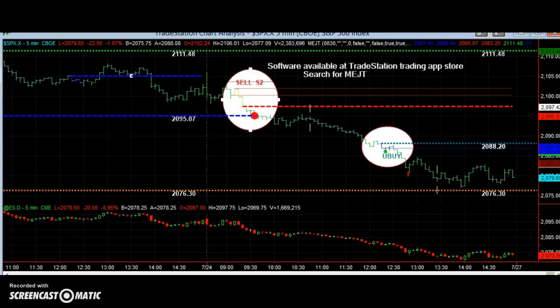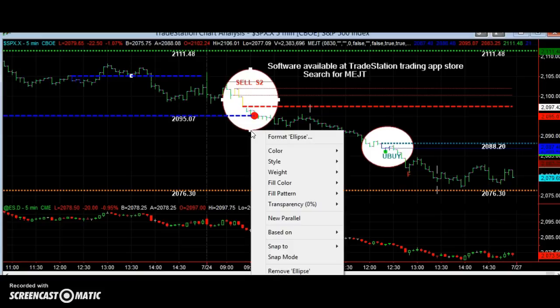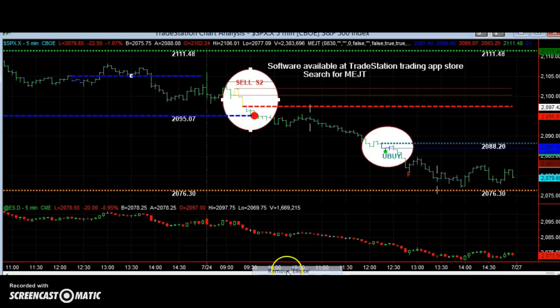During the day, MEJT gave a couple of signals. It gave a sell signal early in the morning. The S means if the move is immediate, which it was, that the drop should be a strong move, which it was. Let's get rid of that.